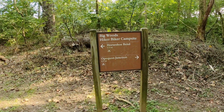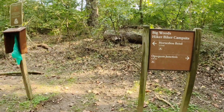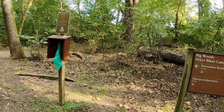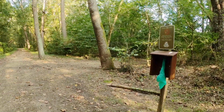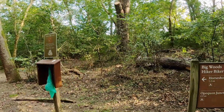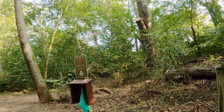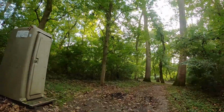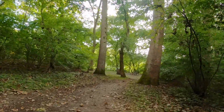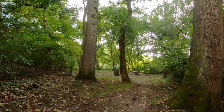Okay, I made it to Big Woods hiker biker campsite. Weirdly though, it's not like right on the road like all the others are. You have to come up the little path here past that large tree, turn right and go up the hill. So I'm going to walk up there and just take a peek. I'm looking for a water pump really. There's a bathroom. And oh crap, I don't see a water pump here.